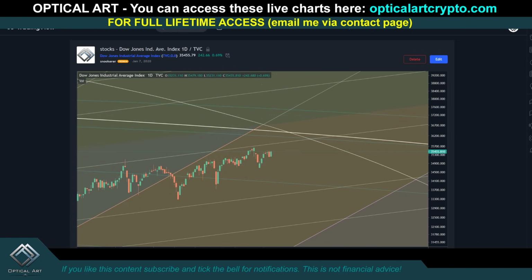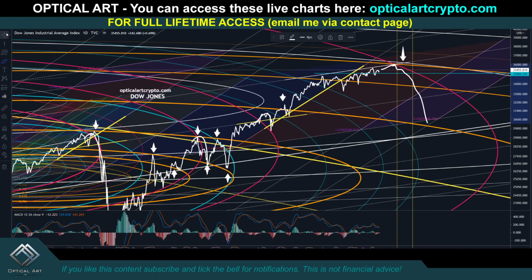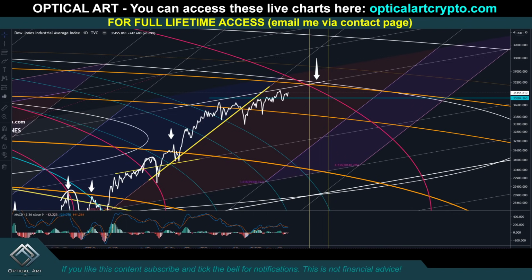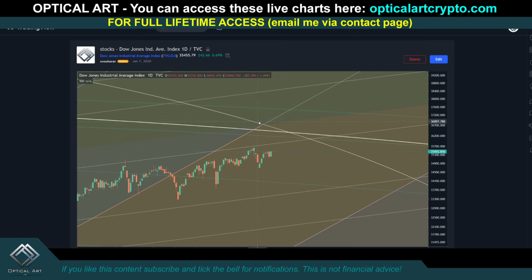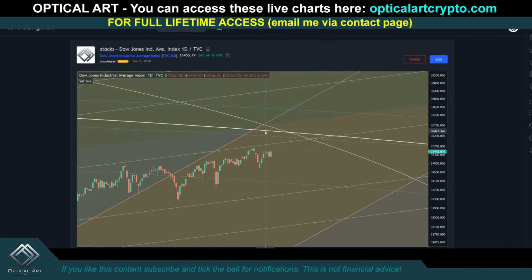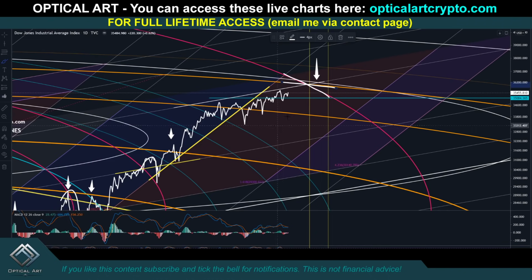Let me get rid of some of this. So you can see this red ring right here is this white ring right here, and this orange ring is this white ring right here. So again, just showing you this chart is in confluence, the timing with this chart.